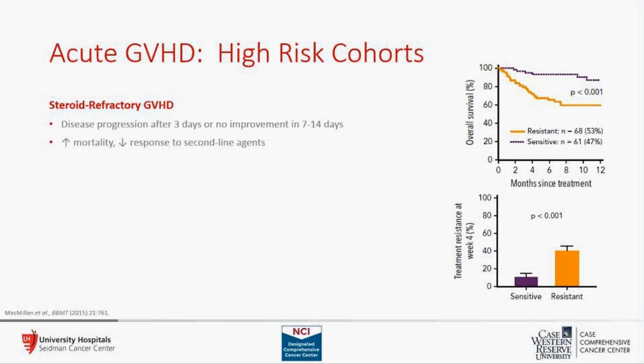So I've already mentioned that steroid-refractory GVHD is difficult to treat. Steroid-refractory disease is defined by disease progression after 3 days of treatment, or failure to improve after 7 to 14 days, depending on the stage of disease. Steroid-resistant GVHD is associated with increased mortality and decreased response to second-line agents, which is shown here on the right. The top is a survival curve that shows that treatment-sensitive patients, which are shown in purple, live longer than treatment-resistant patients, which are shown in orange. Also, the steroid-refractory patients are more likely to remain treatment-resistant at week 4, here, as shown on the bottom.